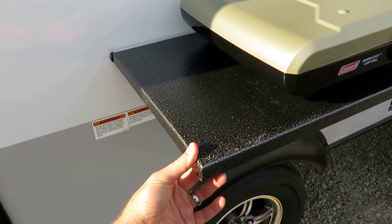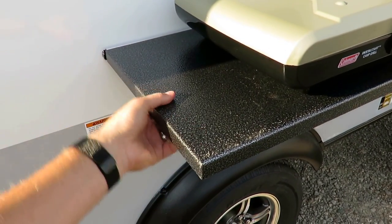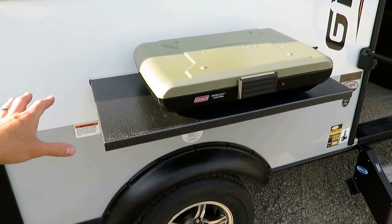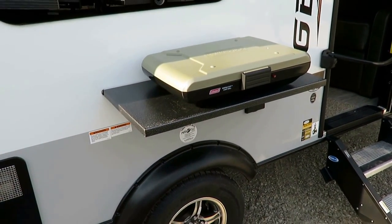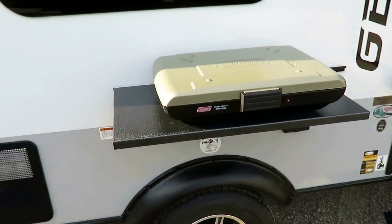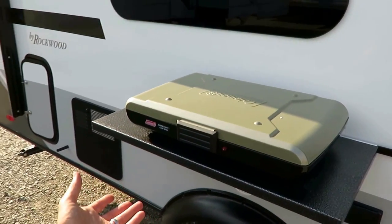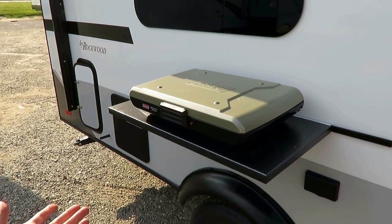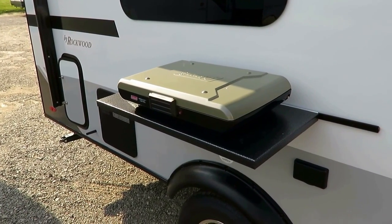We've got this really cool, first of all, let's start here. This is a formed aluminum countertop extension that you can put outside. So if it's rainy overnight, you forget it's out there, who cares? It's not going to hurt anything. It's not wooden. It's not going to swell. And we've got the Coleman Camp Grill here. This works off those little 1 pound propane bottles. And obviously that means it's portable. You can take this anywhere, everywhere you want.